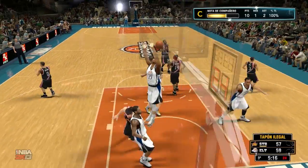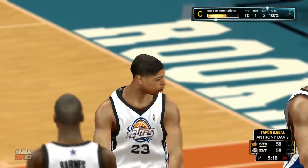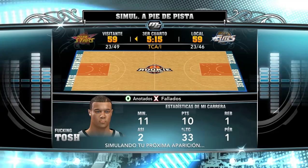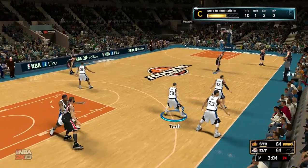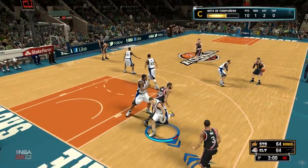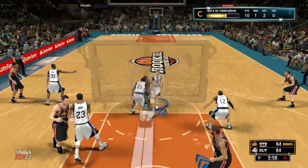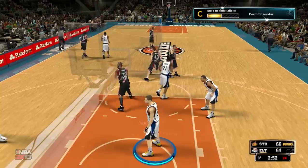Kid Gilchrist, Zeller, and it's going to be a goaltending call here, so they'll count the bucket. He thought he had that one clean, but the ref saw it differently. They'll count the basket. And here's Rivers. 6 points for him. He kicks to Beal. Leads him in there. Goes up high for the two-handed dunk.